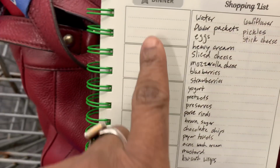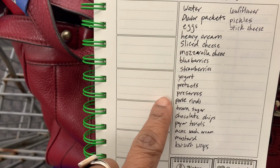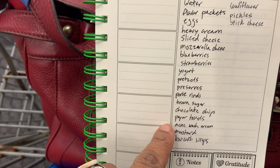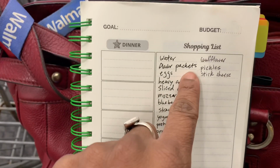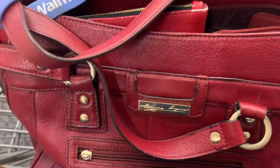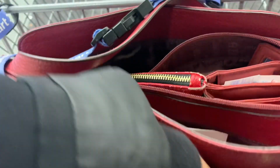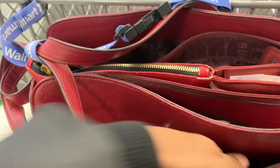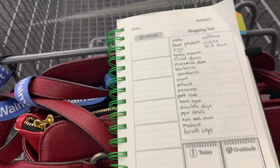Okay, so here's my list. I have gotten a couple things. I got the yogurt, mustard, pickles, and some cauliflower off this list. So again, I only have $42, and I'm gonna have to make some wise purchasing decisions. So I already think that I'm gonna grab the necessities from the list here, and then I'll add in as I need to.